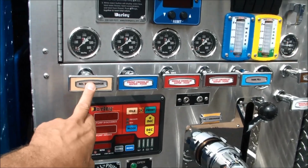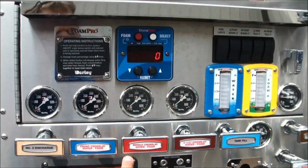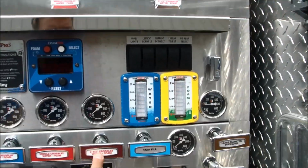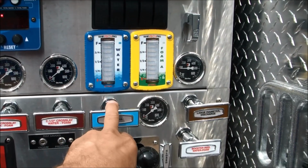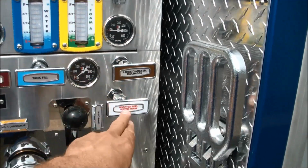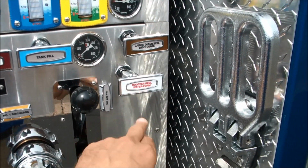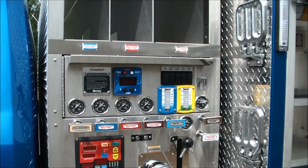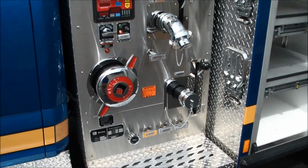We've got the number 2 discharge, which is the 2.5 on the other side, the front crosslay, middle crosslay, both with foam, the 2.5-inch rear crosslay with foam, a tank refill line. Here's your tank, your recirculation line, your large diameter discharge over to the other side, and your booster reel with foam control to charge the booster reel in that rear compartment. So kind of a lot of stuff going on here on a small pump panel, but not so much that it's complex or complicated.